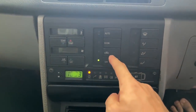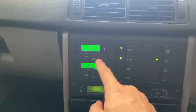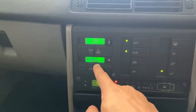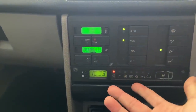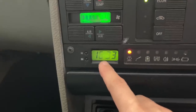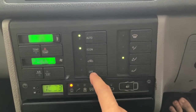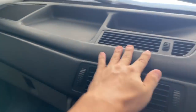All right, so check this out, guys. Look at this, it's the aircon, right? So I got auto, economy mode, I turn it off, right? And all of this works. The aircon is actually cold. Temperature, fan speed and stuff, all of this actually works. Remarkable, right? And I know, of course, they're fading out because it's old school, what do you call this? I guess LCD or LED or something like that. I don't know what you call it, but yeah, that's old school. But it's all working. That's a pretty big win, okay? Dashboard, no cracks whatsoever.